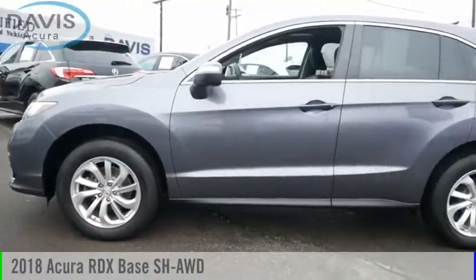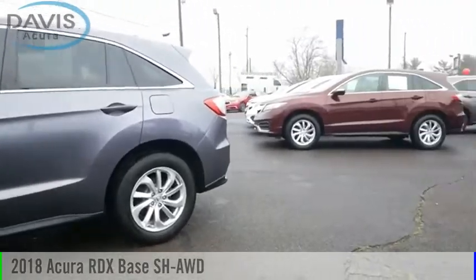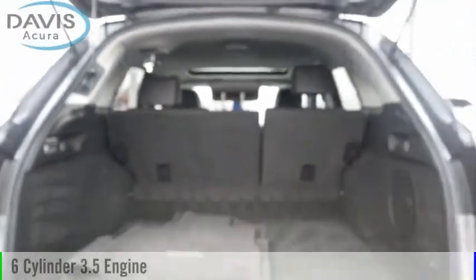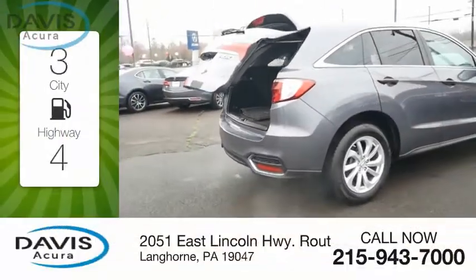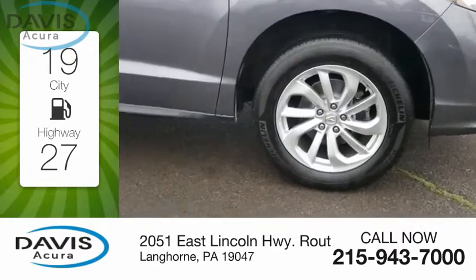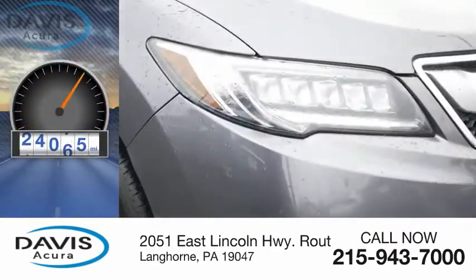Stop by and take a look at the 2018 RDX. This vehicle is powered by an all-wheel drive, 6-cylinder, 3.5-liter engine and comes with a 6-speed automatic transmission. Great fuel efficiency saves you money by requiring fewer trips to the gas station. This vehicle has less than 30,000 miles.